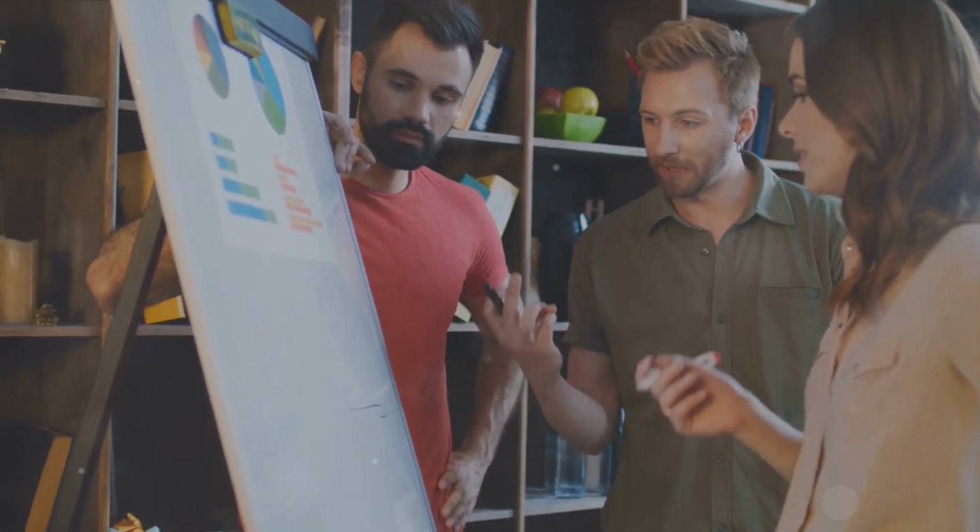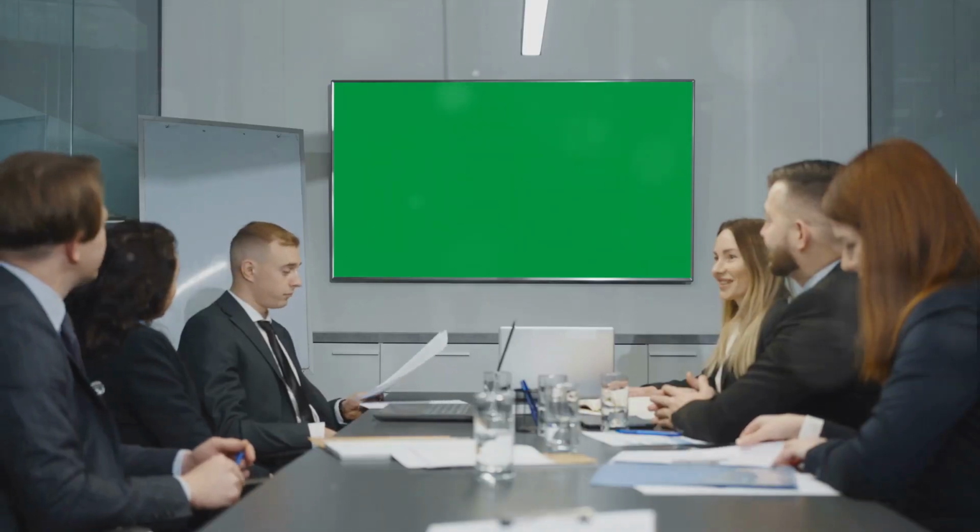In conclusion, tender management is vital for business success. By understanding key functions, assigning responsibilities, and defining expectations, you can increase your chances of winning contracts and growing your business.